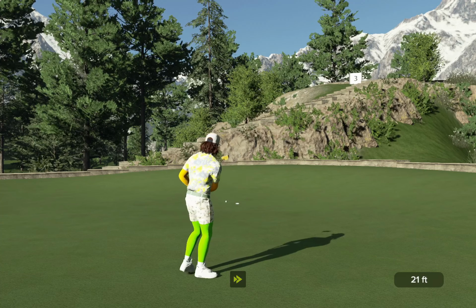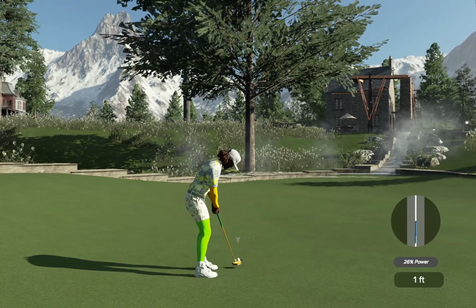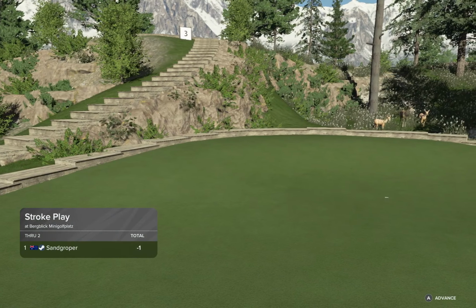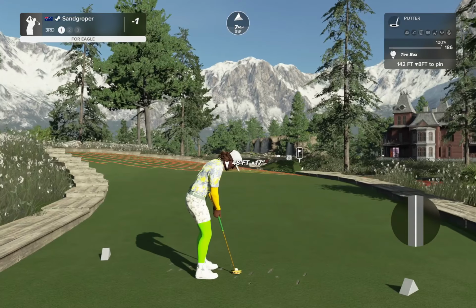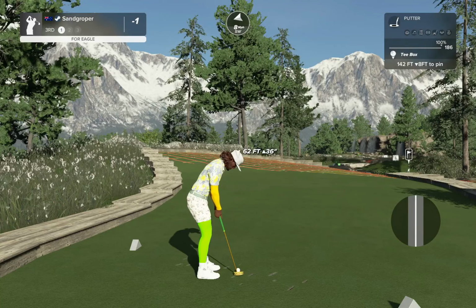Looking really good. Shot left on me. Just right by the hole. That's all right, though. We'll kick it in. We don't mind that. Move on. Currently sitting at one under par. Now we come up the stairs. Up on the third hole. Look at this. Okay, we want to go up here somewhere. I reckon this is the spot here.